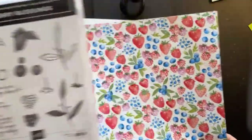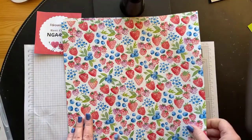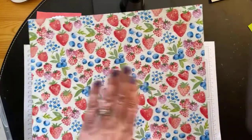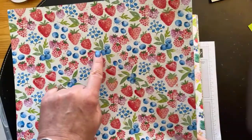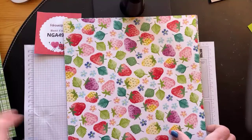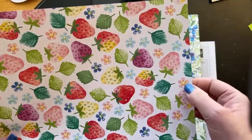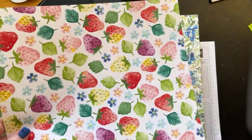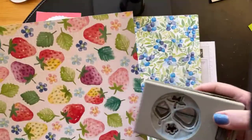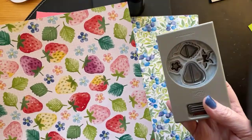This is a set. You get the stamp set and you get the paper. You get 12 sheets, 6 designs. I'm just going to run through the designs and show you what they look like. So here we have a mixture of the berries, all 3 berries, the strawberries, the raspberries, and blueberries. Beautiful green plaid on the back here. This one, I love this one. It has the strawberries and the little bloom, right? So the strawberry builder punch looks like this, and you can actually cut out the strawberries and also the little bloom using the punch, okay?